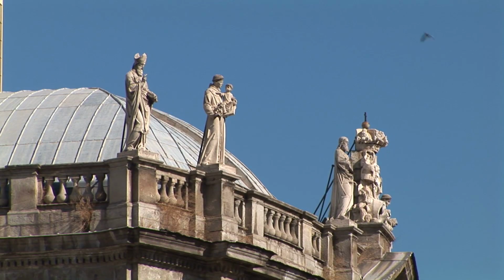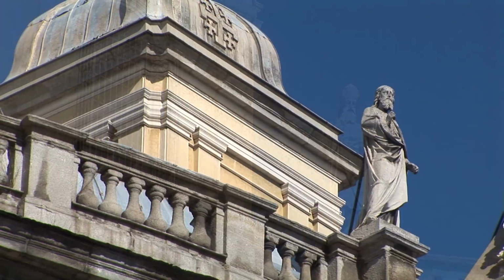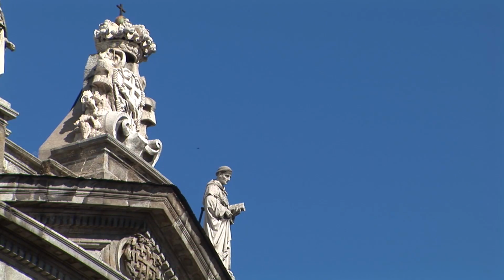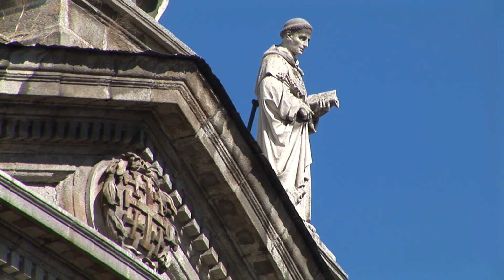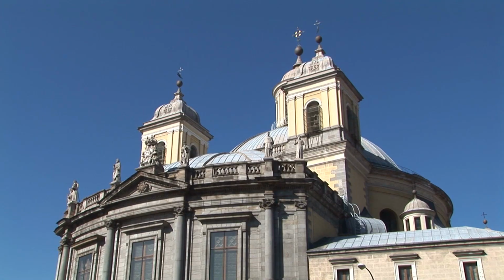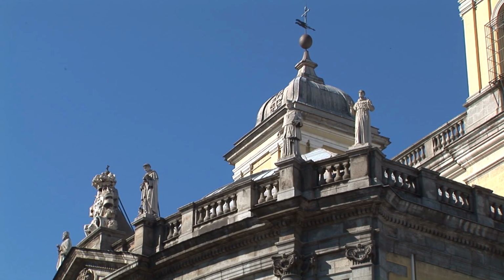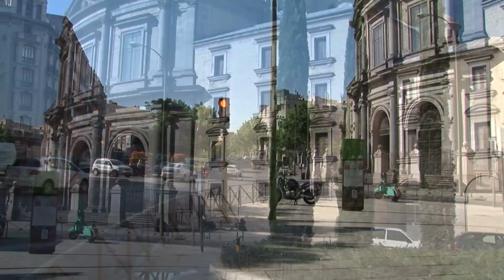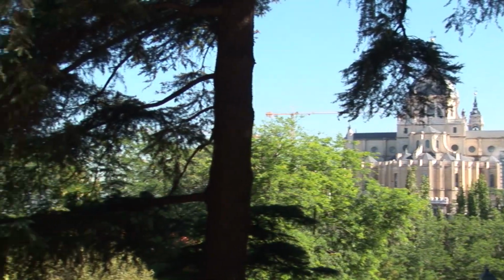Legend goes that St. Francis of Assisi lived in a tent here on his pilgrimage to Santiago de Compostela in 1217 and built a small hermitage. Later, they decided to build a bigger church and convent to honor St. Francis, San Francisco. One of the architects involved in the project was Sabatini. The basilica has had a checkered history and was at one time used as an army barracks. It was handed back to the Franciscan order in 1926, and they've since returned it to some of its former glory.